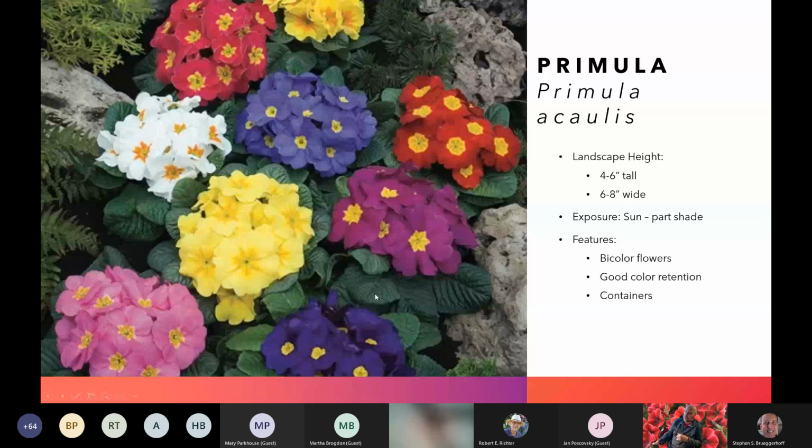And then these bicolored flowers really set off a nice contrast. So it adds a little different look. It's something that we're not used to seeing normally, but through the cool seasons, these plants will continue to bloom and bring a nice, unique look into that landscape. Again, another one that works extremely well as a filler if you're using it in containers.